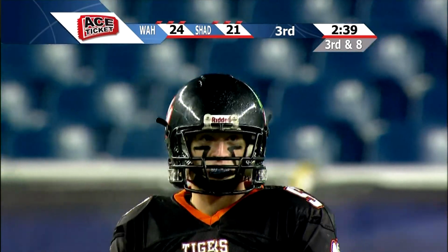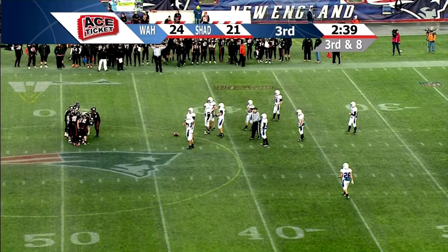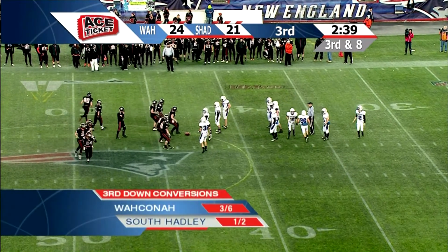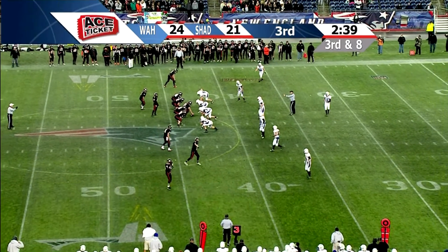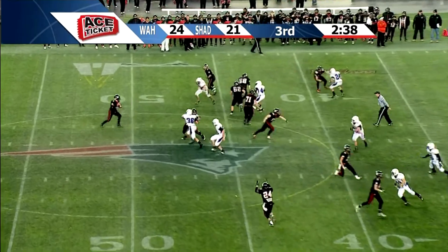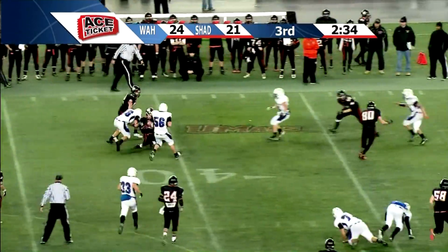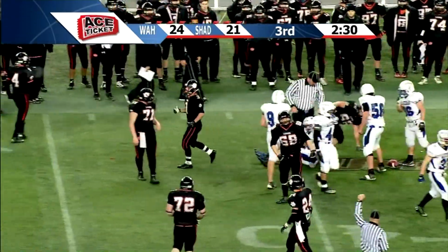Sean Rondo tried to connect with Anthony Bullock there, couldn't, just a little bit overthrown. Sets up a 3rd down and 8 situation on the 43-yard line of Wahconah as we wind down in the 3rd quarter. South Hadley trailing by 3 with 2:30 to go. Back to pass goes Rondo on a big 3rd down play. They pass it out complete to the left side, taking it inside the 40-yard line, but it's not going to be enough for the 1st down on the play.